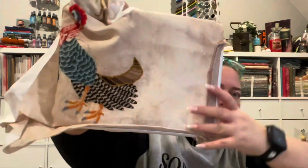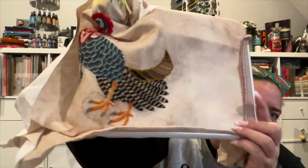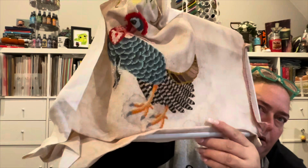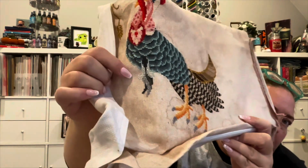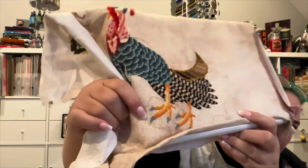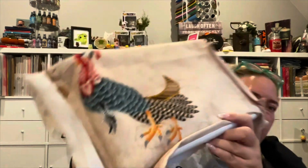I don't know if you can see this, the sparkle. The gold is sparkly. There's some blue in there that's sparkly. There's some red that's sparkly. This is sparkly. And then his nails are sparkly. So yeah. I know, it looks like he's standing in a puddle. That was easier than I thought it was going to be to get off of there. I was pleasantly surprised.